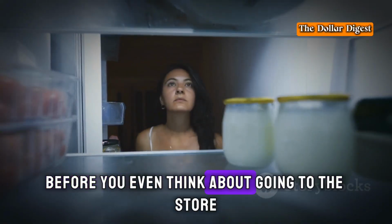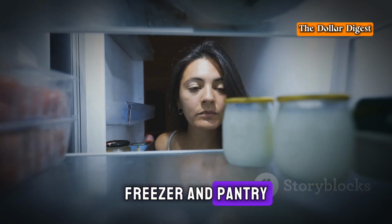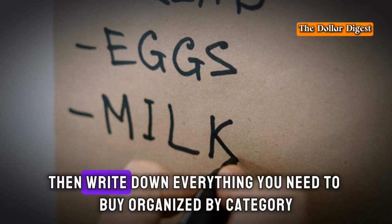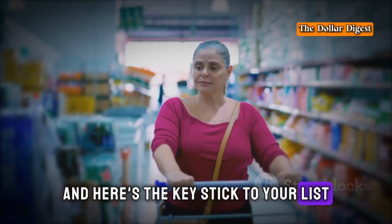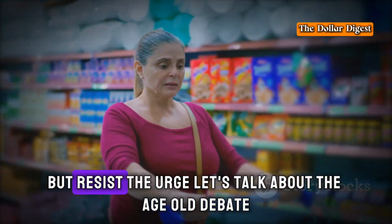Before you even think about going to the store, take some time to inventory your fridge, freezer, and pantry. See what you already have and what you need to stock up on. Then, write down everything you need to buy, organized by category. And here's the key. Stick to your list. It's easy to get sidetracked by tempting displays and special offers, but resist the urge.